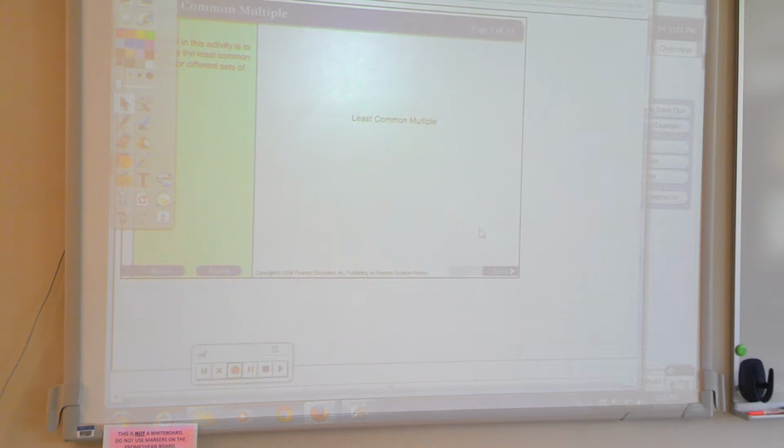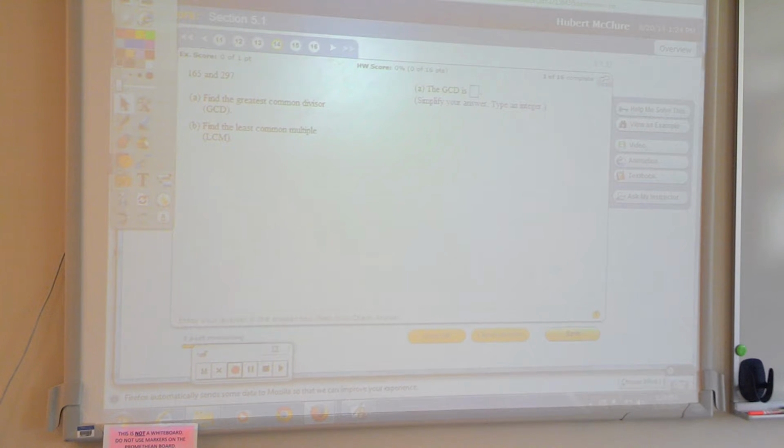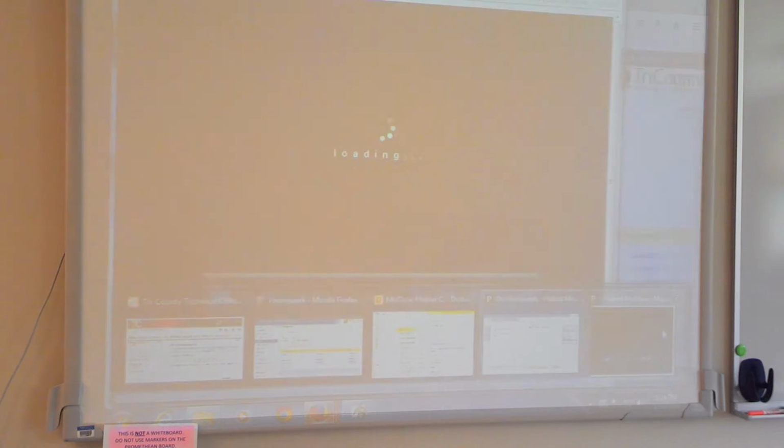Animation is basically a mixture of the video portion and the guided tutorial. It'll ask questions. 5 is a prime number, so it only has one factor, 5. 6 has 2 prime factors, 2 and 3. 35 has 2 prime factors, 5 and 7. The least common multiple consists of each prime factor, the greatest number of times it appears in any one of the numbers. Now, I do not show this method this way, okay? There are some times that you will pull up Ask My Instructor and it's going to show you a totally different way.